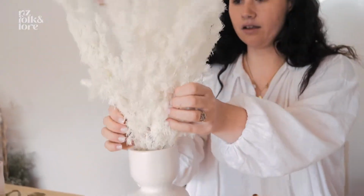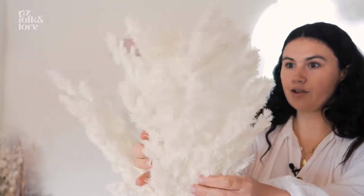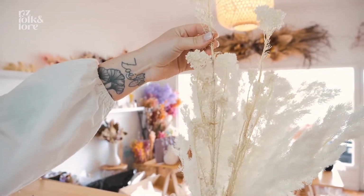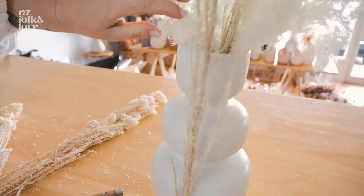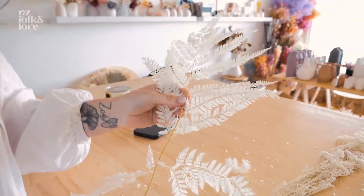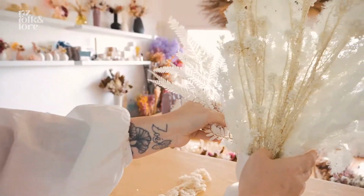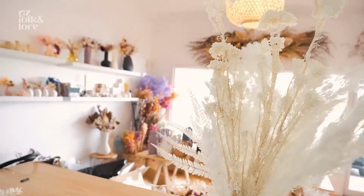So we'll be creating flowers, really just go where they want to go. It's quite hard to maneuver them around. So when you're measuring your flowers, you want it to be double the vase. It's not a rule, but it does make it look the best. So this is preserved fern. I love using this stuff, it's really pretty. I tend to put it on the outside just so that it doesn't get lost in everything.